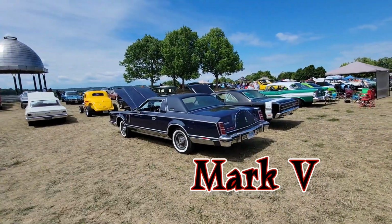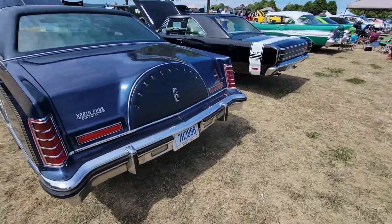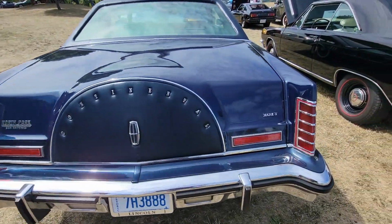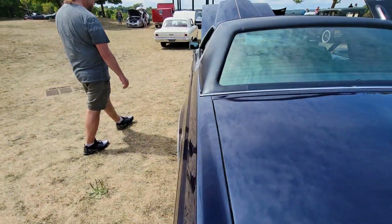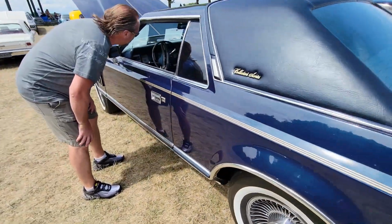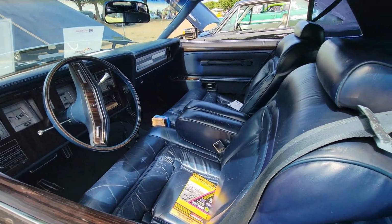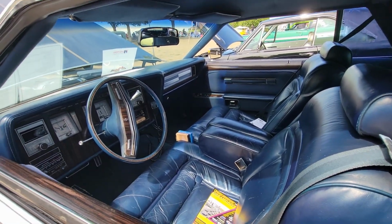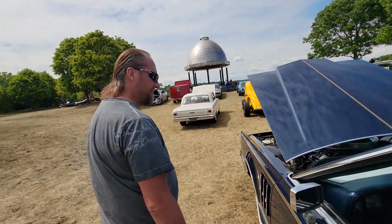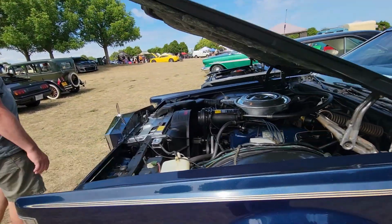They certainly don't. Ladies and gentlemen, here we have a 1979 Mark. Let's try to see what this is. Mark 5. Here we go. We'll show that symbol. Absolutely gorgeous car. Absolutely mint. With the CD. Oh yes, this thing had the CD. Absolutely gorgeous leather. Very, very soft leather. Corinthian leather. Corinthian. Like Ricardo Montalban. Oh my God, look at this sucker.